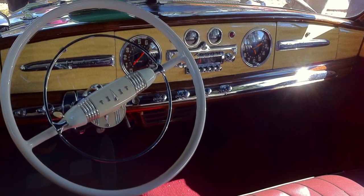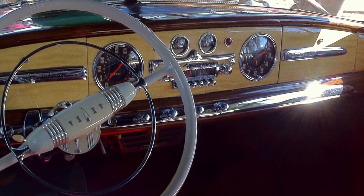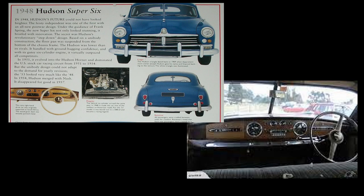Well, they did a lot of export business. And a lot of the countries have the steering wheel on the opposite side. So the idea of that was all you had to do was put the steering box on the other side and swap the pedals and stuff around, and you could change them from one side to the other, and the speedometer and all was still in the center. And that's why they did it in '48-'49, was for export business.